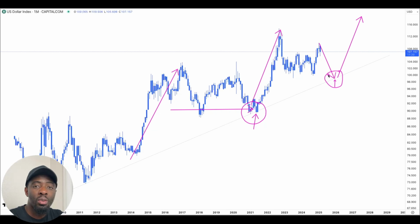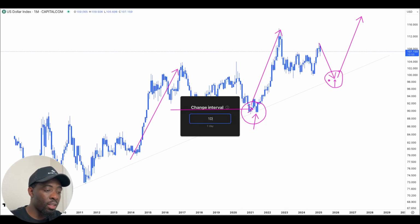Yes, I can be wrong with my bias on the DXY on the daily time frame, but at the same time, I'm looking at the monthly, I'm looking at the weekly, and I understand what price is doing. So if my bias on the daily is wrong, I can switch easily and look at the sales on the monthly and the weekly, and from there I will move back to the daily time frame and look at what I've been showing you guys. So I'll step back to the daily.